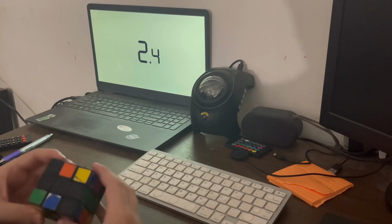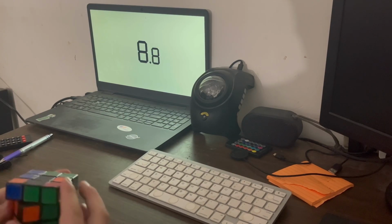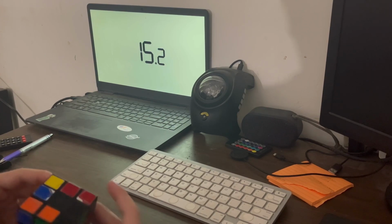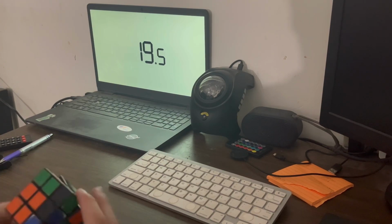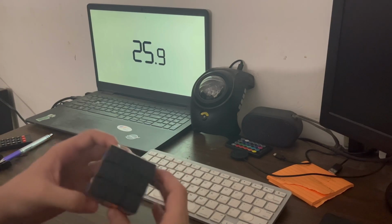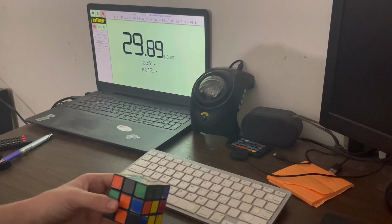It was the morning and I was eating breakfast before school and I was just messing around with the cube, and then all of a sudden I had the red side and the yellow side solved at the exact same time. This was the first time I had ever solved more than a side of the cube, and I was so proud of myself that I went to yell at my parents and wake them up because I was so proud of myself.